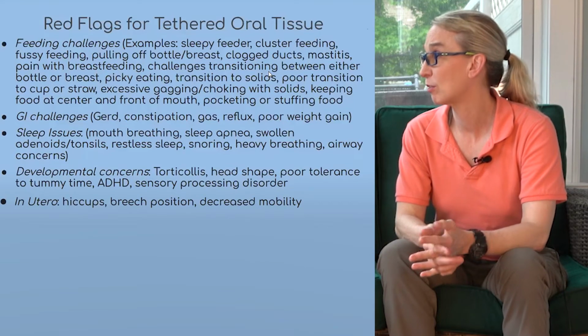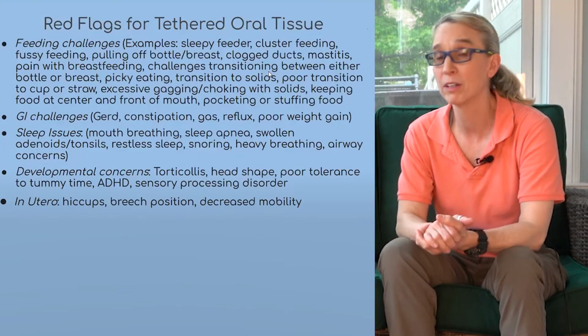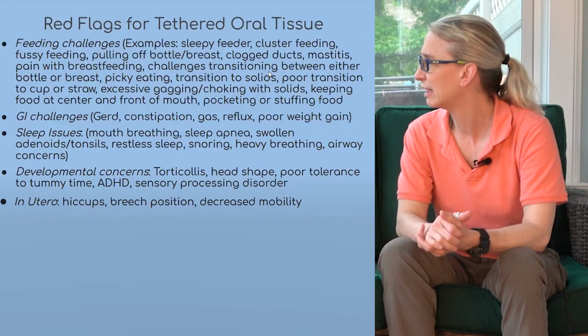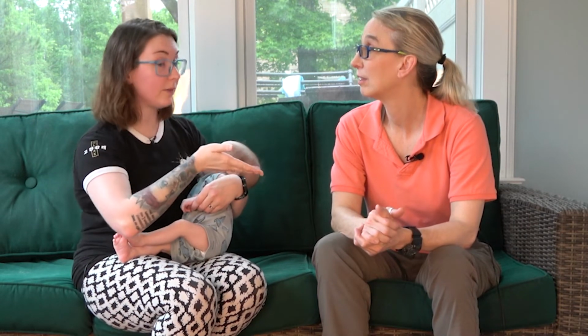So another red flag for tethered oral tissue is being born in a breech presentation, or having hiccups before being born in utero, and also poor mobility. Did he have any of those problems? So it's really funny, he did not. He was born head down. I think they referred to the way that he was born as being sunny side up, but still head down. So he was an active in utero baby. He did have hiccups, but his birth was a pretty smooth, uneventful birth in terms of me having him. It was the problems we had afterward that made it difficult. So in utero, a perfect guy, nothing to complain about.